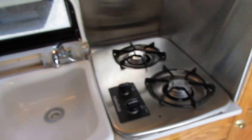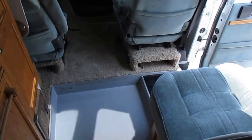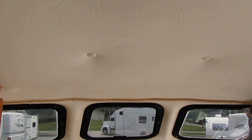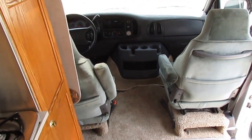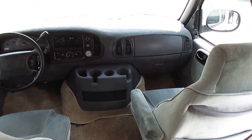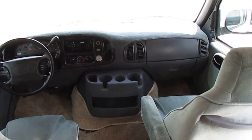I'll leave that there. But anyway, folks, carpet looks great. All the seats look great. I mean, the headliner looks great. It's got the sound deadening material in it, so it's going to reduce road vibrations and help insulate the van. The dash air is cold. No warning lights on the dash. I mean, folks, I wouldn't hesitate to drive this anywhere.